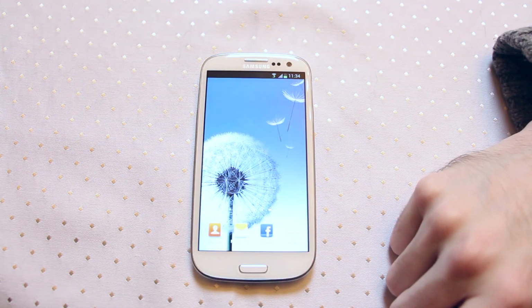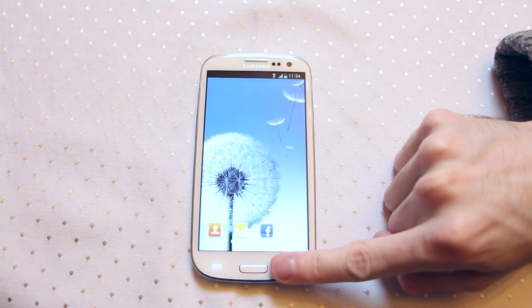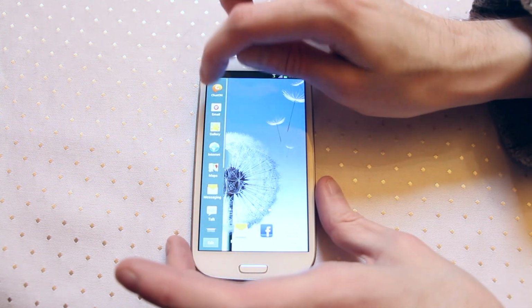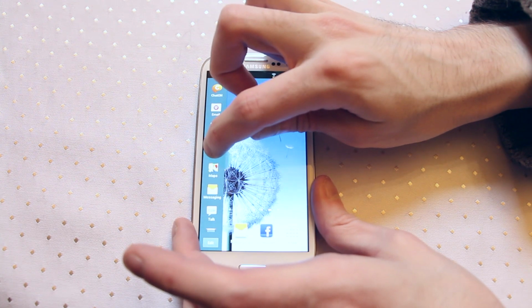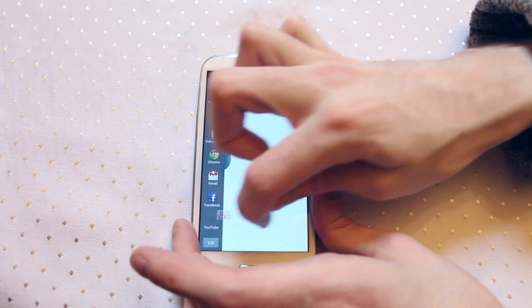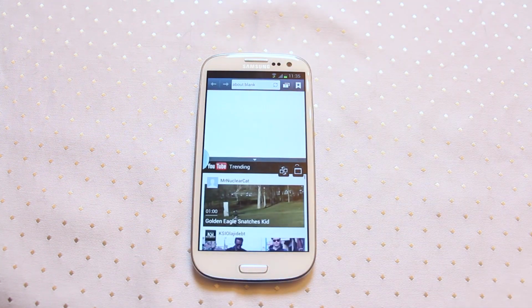Okay, so to use multi-window support, all you need to do is long press on the back button, and that will bring up this new multi-window bar. Then, grab the item that you would like to make multi-window, drop the first one, then grab the second item and drag that in, and that then creates your multi-windows.